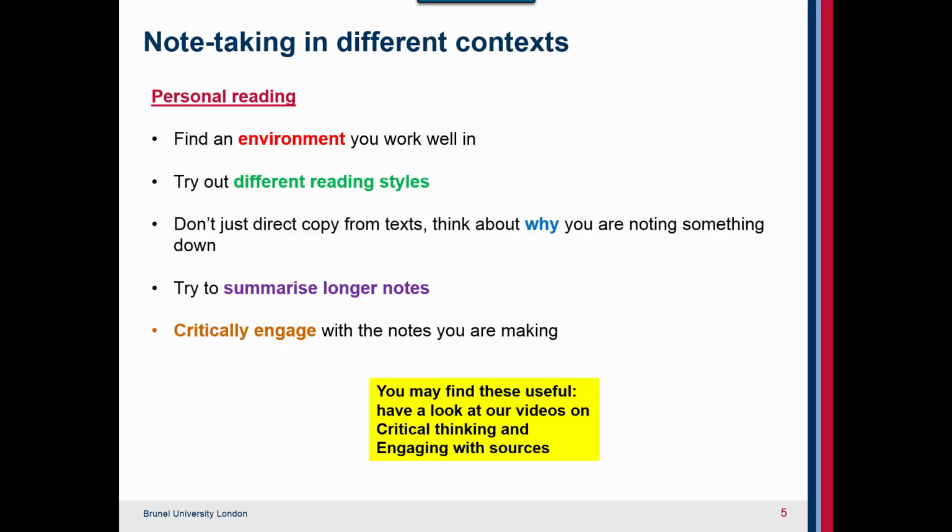Try reading the intro first, or maybe going straight into a particular chapter. Trying out different reading styles can help you to overcome the feeling of continuous reading in which nothing is going in and you feel overwhelmed by reading. So try out different styles and approaches to your texts.